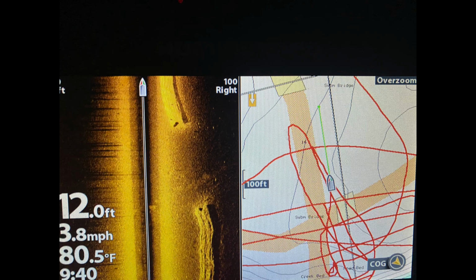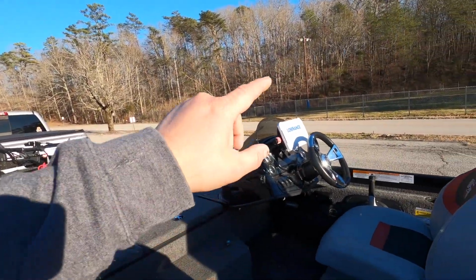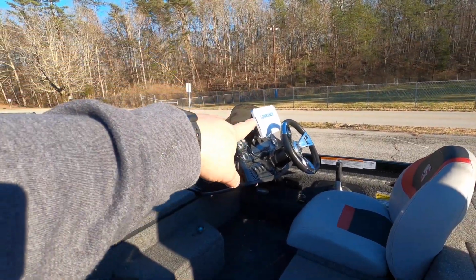Don't get me wrong, very clear. I got them dialed in to where they were really clear. Like I could see this road bed clear as day. I could see a grass line clear as day. But when I go to make a waypoint, stuff like that, it was just a pain in the butt. I have to scroll through menus and all that good stuff, and I just didn't like them. So I ripped them off, sold them, and you guys know I went with Lowrance.